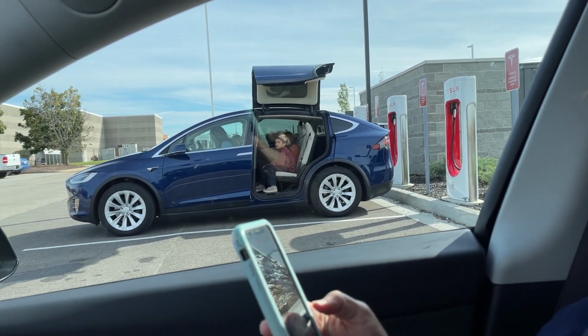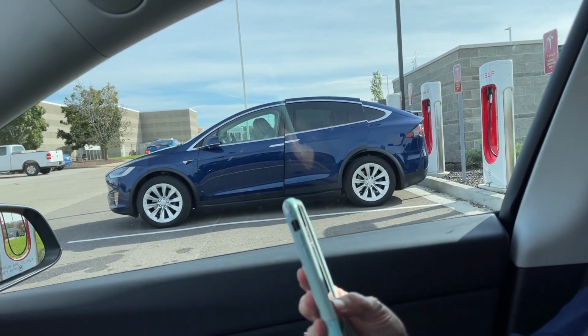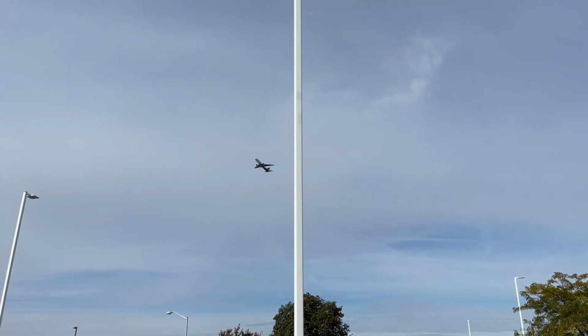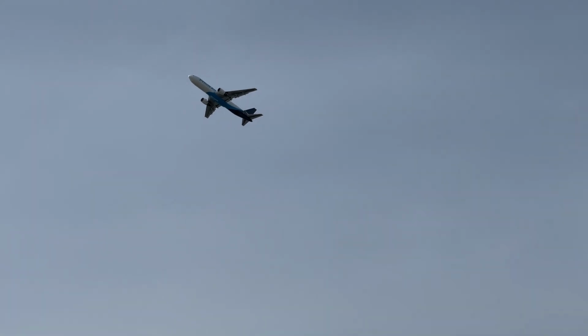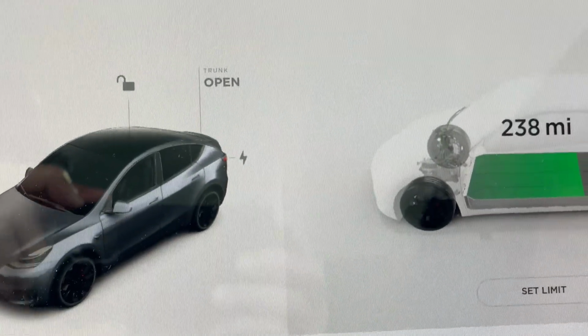See, that's what you got to do, is get your kid to unplug your charger for you. That's awesome. Yeah, that's a big guy. 777 maybe, or 767. Flying out of Cincinnati Airport, Northern Kentucky.